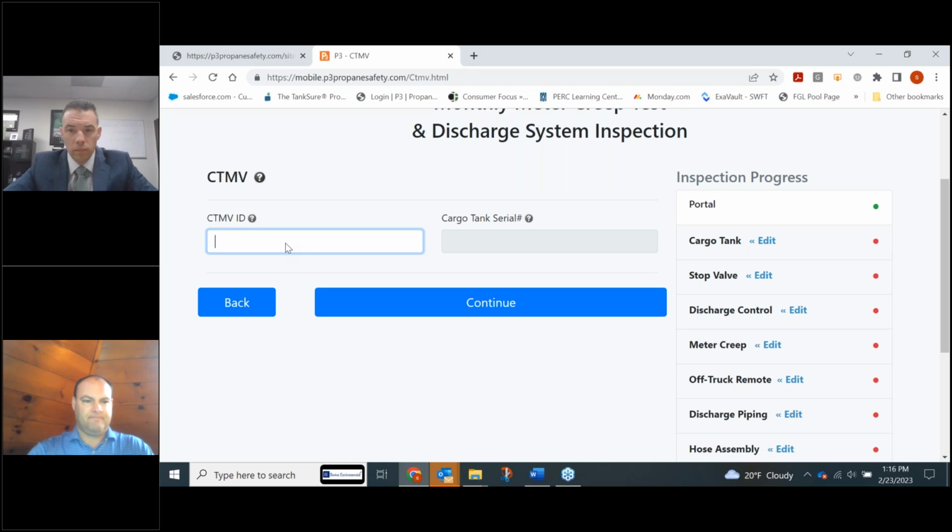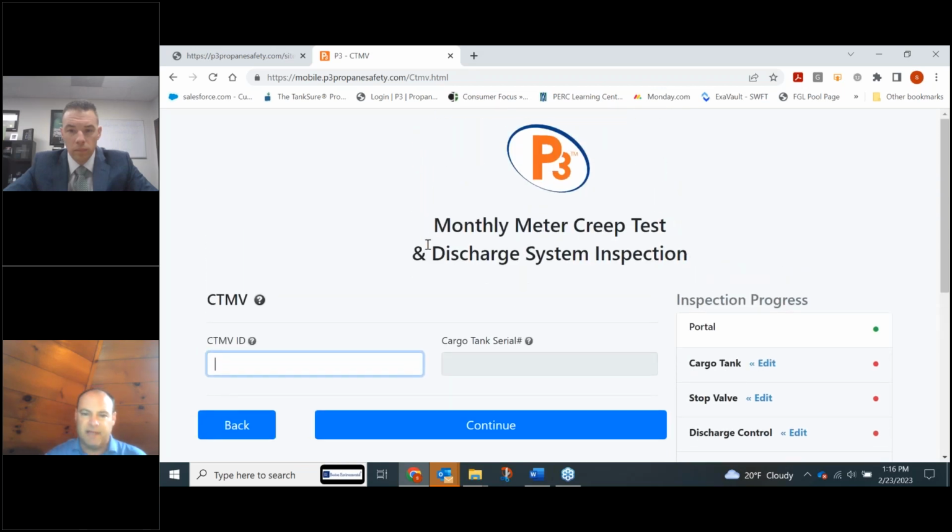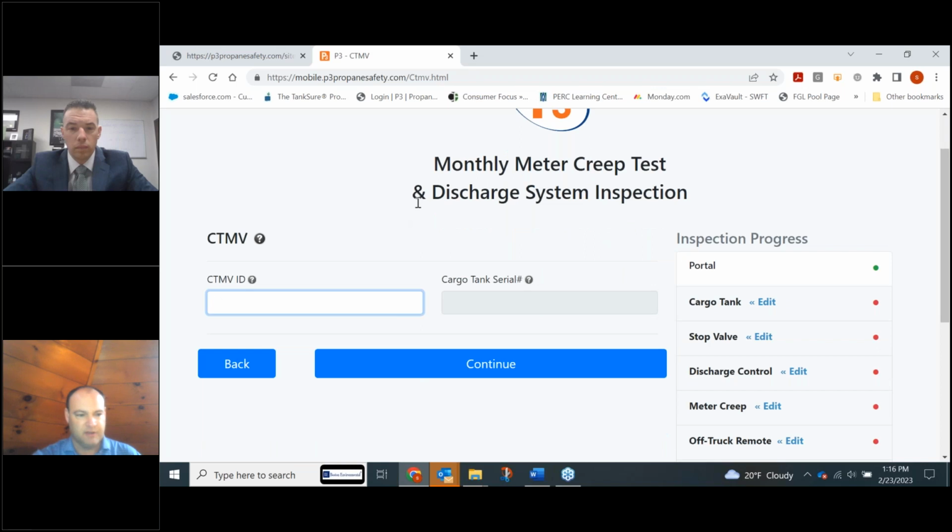Yep, you're good. Okay, so very simple process from a P3 mobile entry standpoint. And what we've seen here with a lot of our clients is error rates upwards of 100% on these forms. And keep in mind, if DOT comes in to audit, this is the stuff they're going to look for. They're going to look for errors, omissions, things like that, and we're going to eliminate those things from happening.